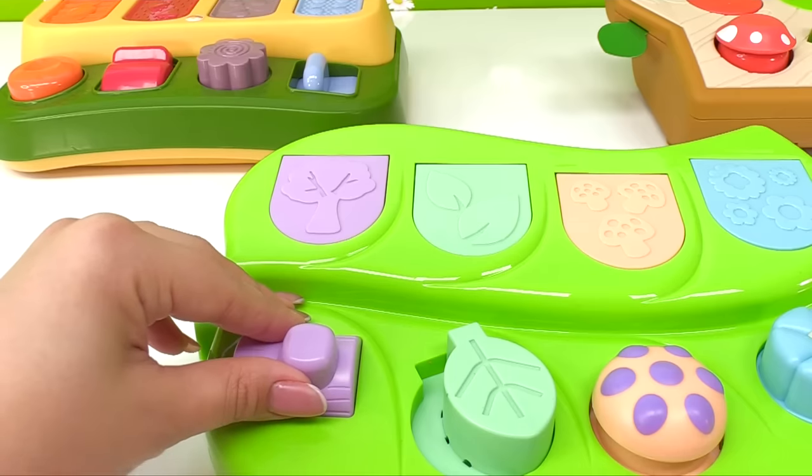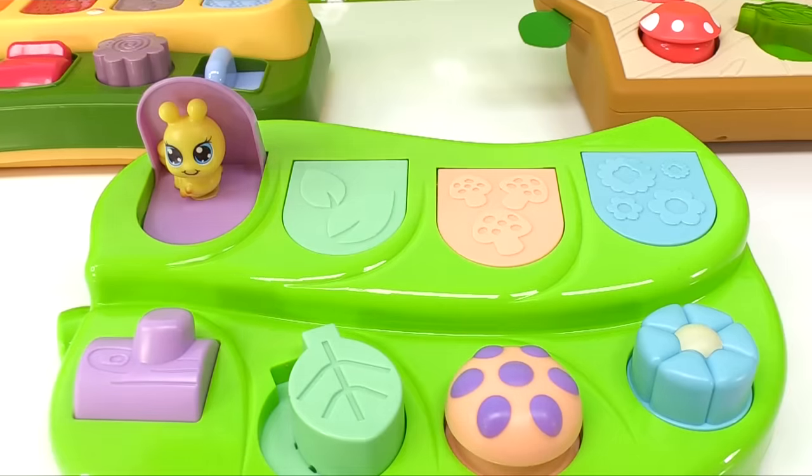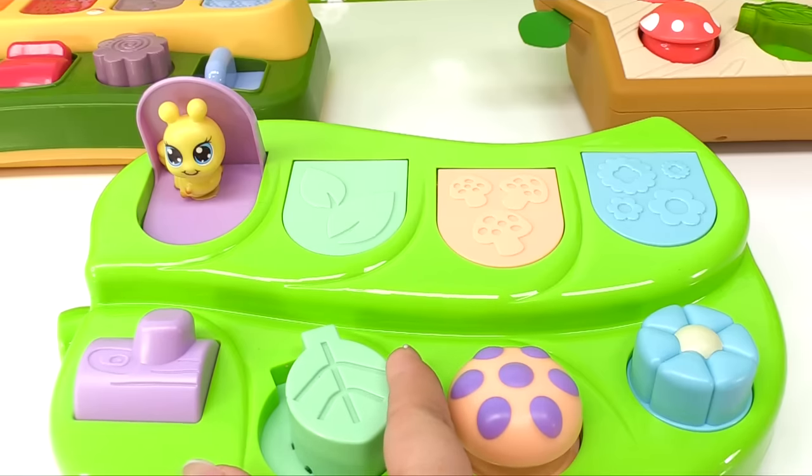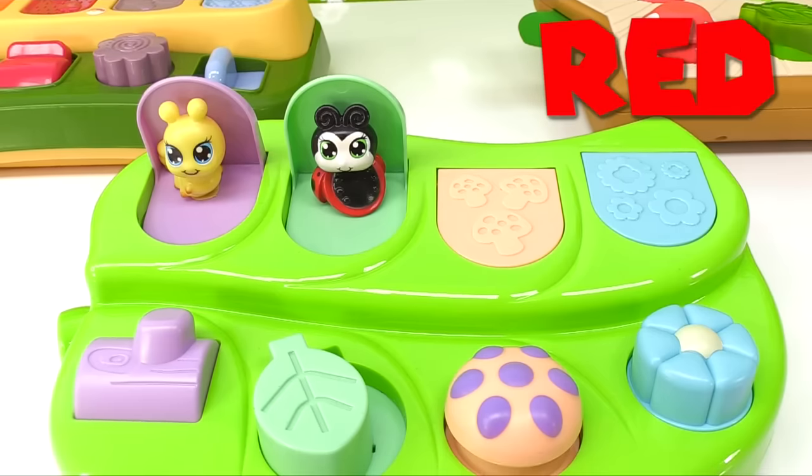Let's flip it and see who pops out. It's a caterpillar and it's yellow. Here's door number 2. It's green. The button is a green leaf. Let's slide it down and see who pops out. It's a ladybug. A ladybug is red.